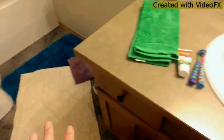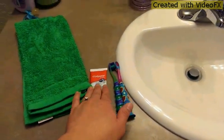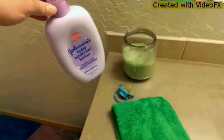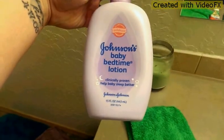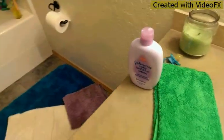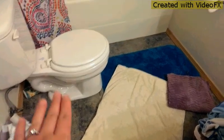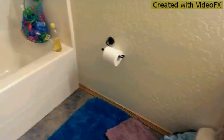So I'll get that all ready and then I will get their toothbrushes ready and put the Colgate on them, and then I will get their bath time lotion. We use the baby bedtime lotion. So I will have their pajamas and their diapers laid out. I will get both of them undressed, usually toss their clothes right over here in their hamper, and then put both of them in the bathtub. They will take a bath together and splash.